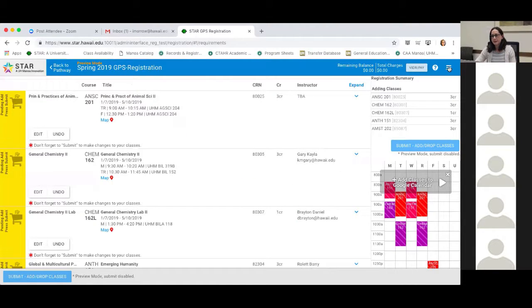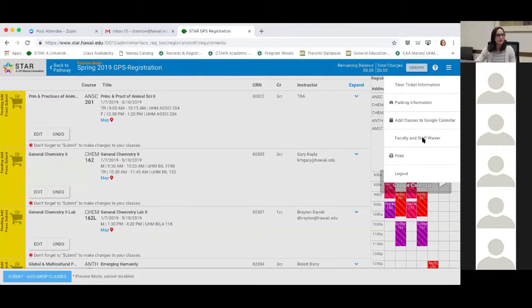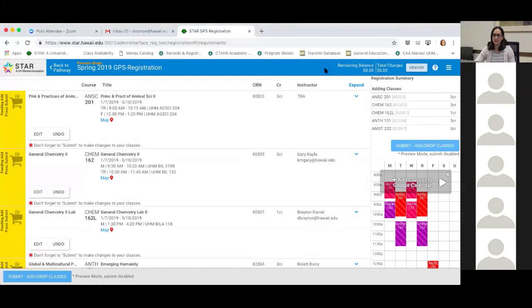And then the 3 bars here, when you click on that, it gives you a little bit more details about different things that you can do. So you can print your schedule, you can add your classes to your Google Calendar, because your UH email account is run through Gmail. So you do have Google Calendar, you have your Google Drive that you can access through your email account, and then parking information. If you are hoping to potentially get a parking pass, after you're registered, you can look to secure that parking pass there. So those are just my helpful tips about STAR GPS registration.